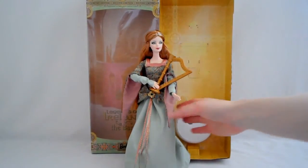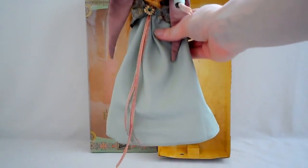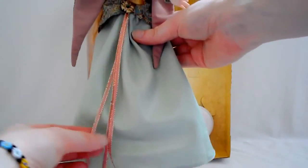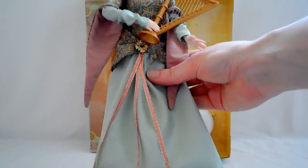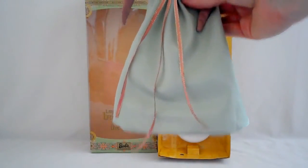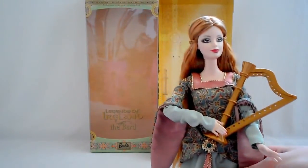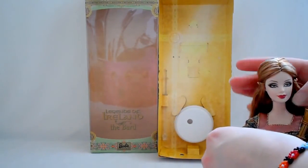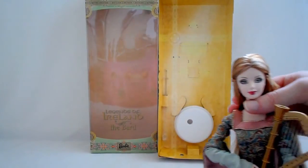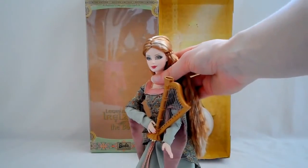So I just decided to trim the ribbon. 3 ribbons coming down, so now this is how they realistically look. Just kind of free-flowing. I could just imagine her walking around the countryside from location to location, these different counties, different places, just singing the tales, kind of making her living, traveling and stuff. Which is what bards did back in the day.